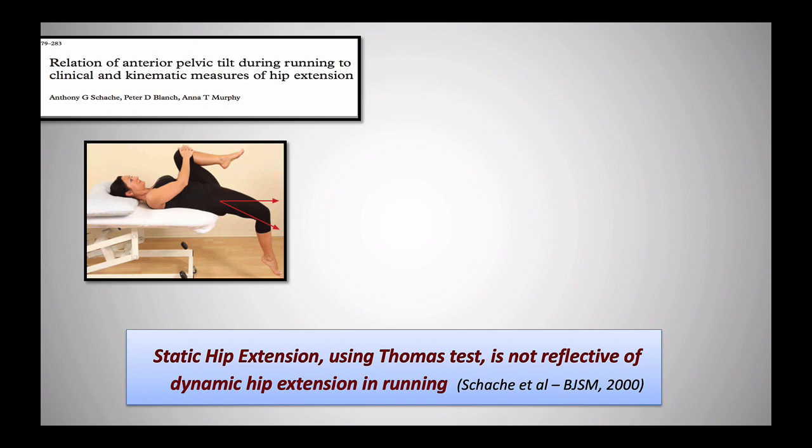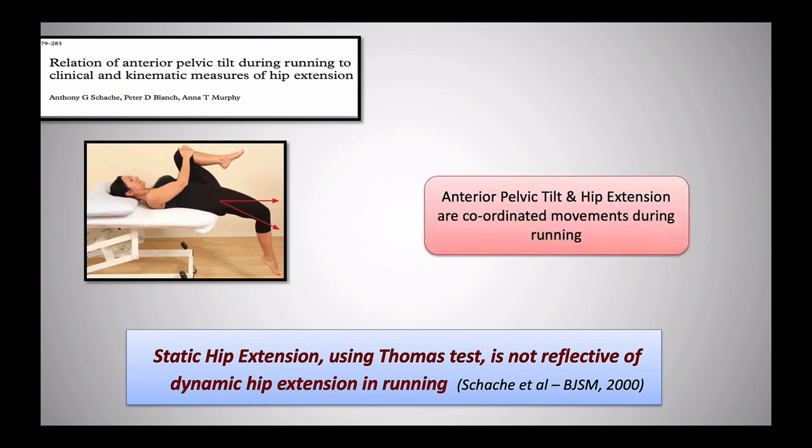So you might start them on the couch, then you might do a lunge test, like a reverse lunge or a backward lunge, and then you might see them on a treadmill. Just because you've got fantastic movements on the couch doesn't mean you're going to have excellent hip extension in running. It's the way we coordinate. Hip extension is a coordinated movement between your pelvis, the hip and the SIJ movement. So pelvic tilt and hip extension are coordinated movements.